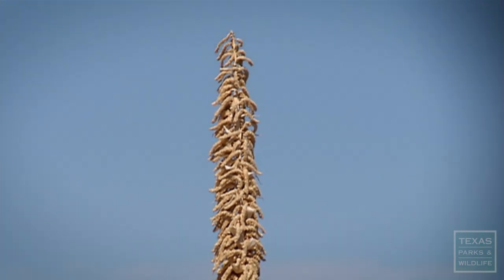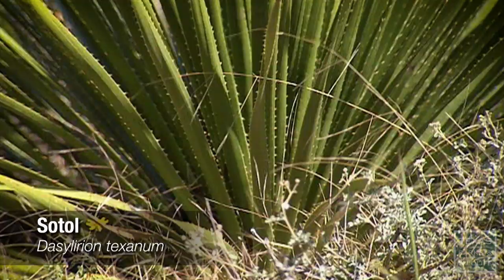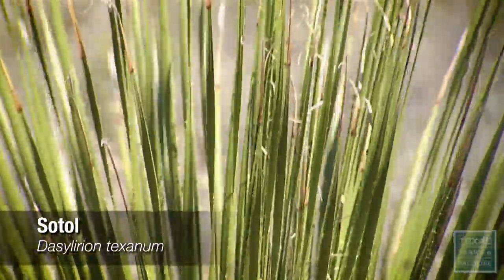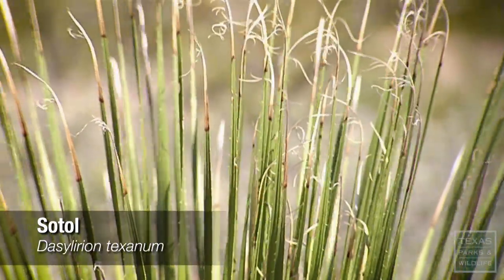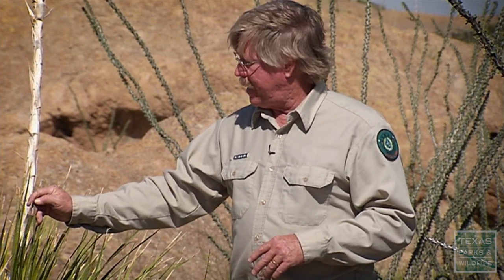Sotol is probably one of the most versatile plants in all the Chihuahuan Desert. Just about everything on this plant can be used. You have these wonderful green straps. You can weave them together for floor mats or bedding mats, as cordage for anything you might need to tie together, these will work. Then what you're left with is the heart of the sotol.